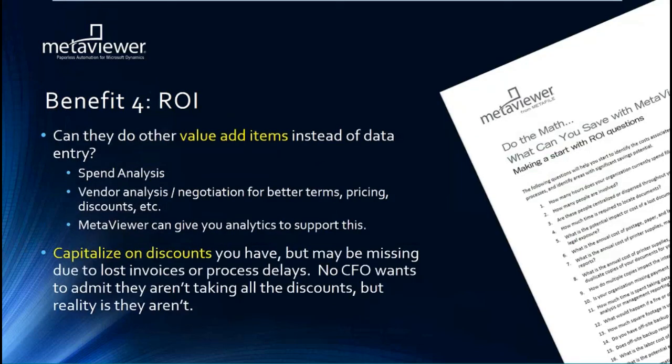Ultimately, the other best way that you can get better value out of your employees is by eliminating that data entry and all those mundane tasks that they have to do. They can actually have time to do some more value add items that you don't have time to do today. Things like spend analysis, like I said, the reports and the kinds of things that I gave you, all that data that's in the system, being able to analyze those vendors. Maybe if I knew exactly what I was spending per vendor, I could actually then have some better tools to negotiate better terms and pricing discounts and those types of things. And so that's where a system like MetaViewer that tracks all that information can give you that information.